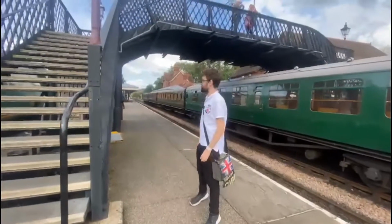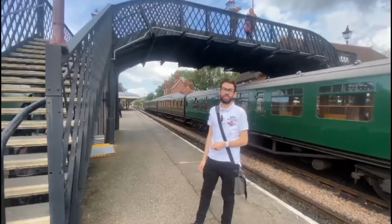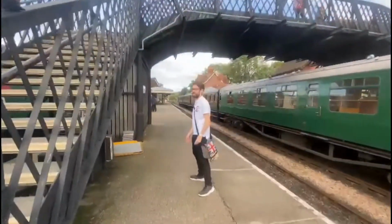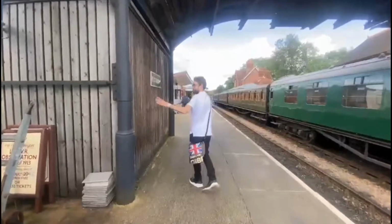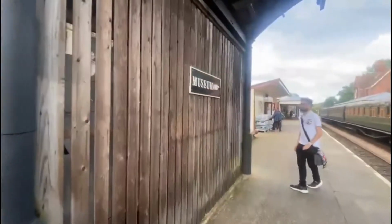Sheffield Park Station, Bluebell Railway's main hub. This station was built in 1882 for the London and Brighton Railway. And as we come under here, I'm going to show you this very interesting locomotive we have here called Blackmore Vale. It's the West Country class, and it's very important for the history of Southern Rail. And I'll explain why when we come around here.